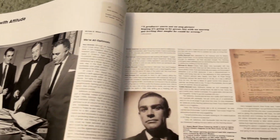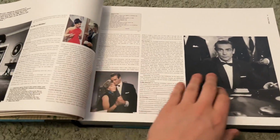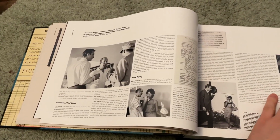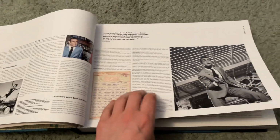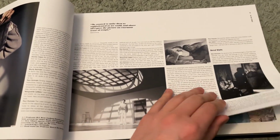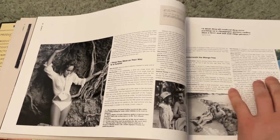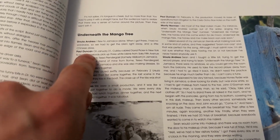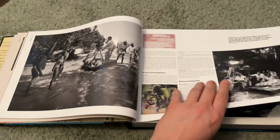Adventure with Attitude. So this is about bringing Bond to the silver screen and everything that went into that. A good way to describe this book is if you think about all the special features and all the Bond DVD and Blu-ray releases, all the behind-the-scenes information that is present there, that's pretty much what you're getting here. You're getting points of view from everyone involved in the Bond films. It's pretty incredible. And you can see the way that they tell you who's talking, essentially, right? Paul Duncan, Ursula Andress, etc. So you know who you're getting the information from at any given time in the book.